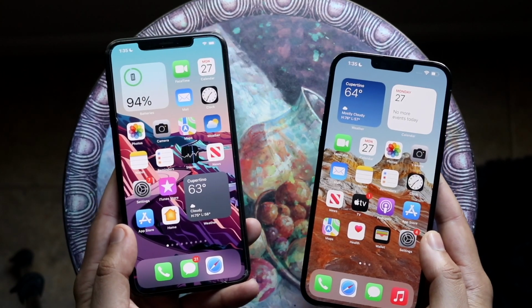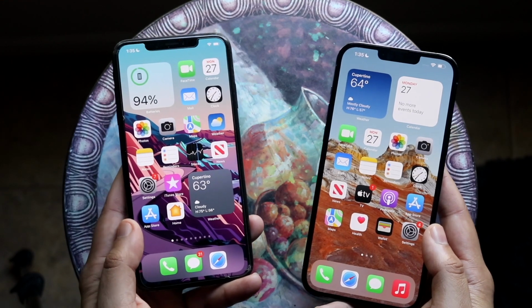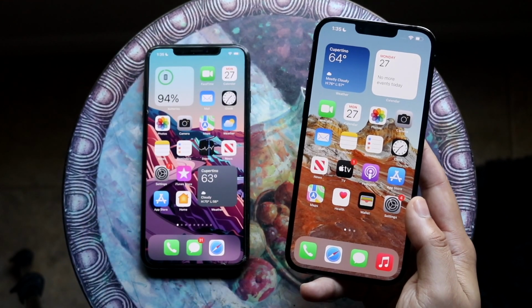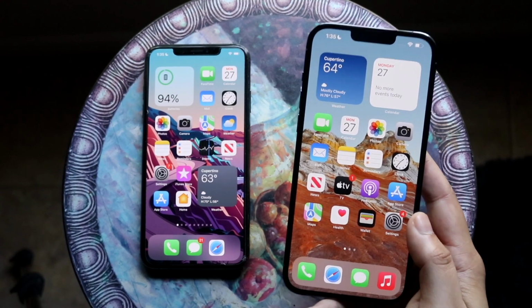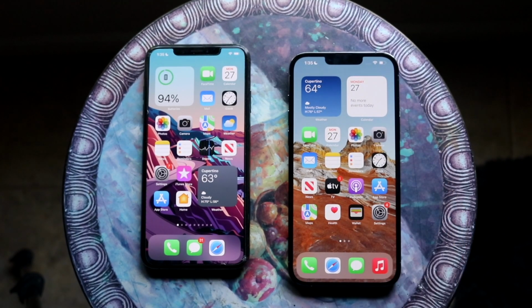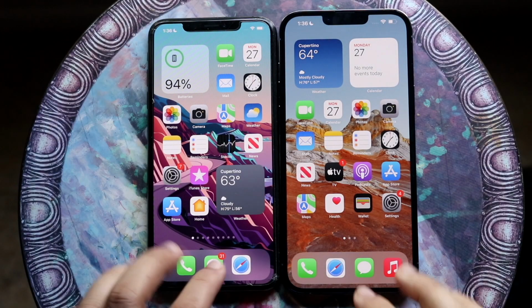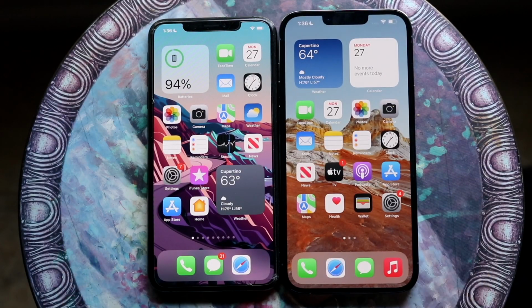Now the iPhone XS Max has that Apple A12 Bionic chip inside of it with 4 gigabytes of RAM, where the iPhone 13 Pro Max has that Apple A15 Bionic chip inside of it with 6 gigabytes of RAM. So let's go and see which one is the faster phone between both of these. Okay, there we go. The iPhone XS Max is on the left. The iPhone 13 Pro Max is on the right.